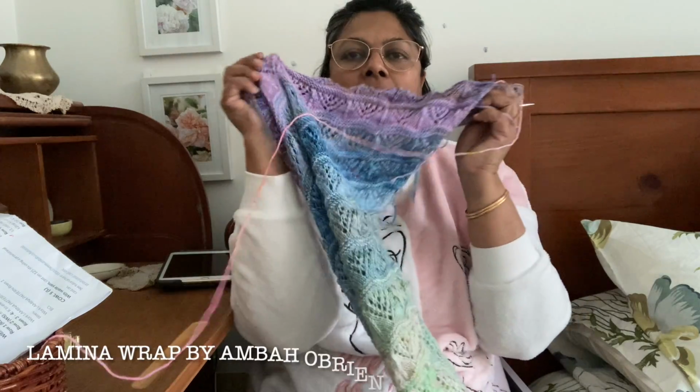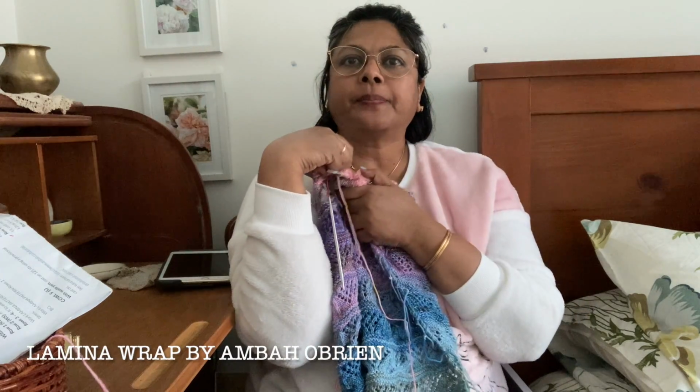So today is day one. I've chosen to work on the Lamina scarf, Lamina cowl. The goal is to knit a little each day, whether it's a row or an entire section, and I'm excited to see the progress at the end of the week.